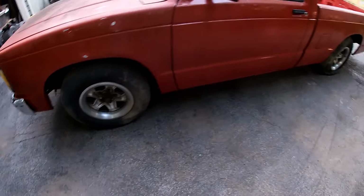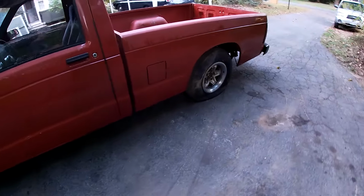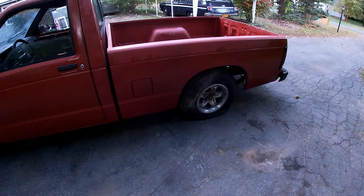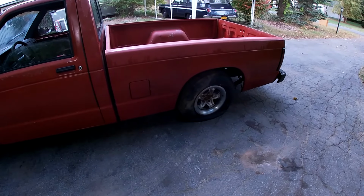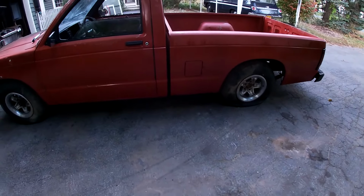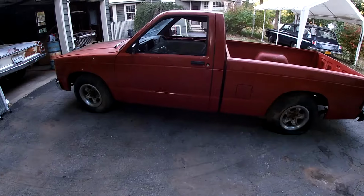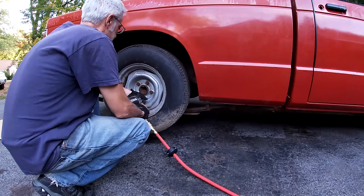But these are so dry rotted, and I really want to get a look at it sitting on fully inflated 15-inch tires and see how well it sits, because right now it's lower in the rear than it is in the front, and it kind of looks ridiculous. So let's get to it.